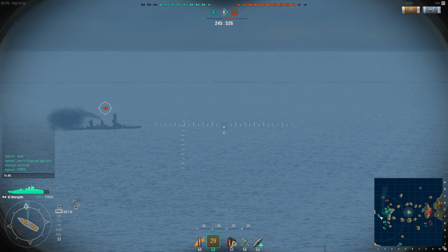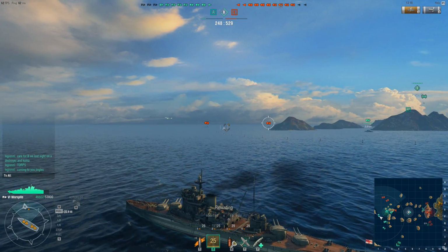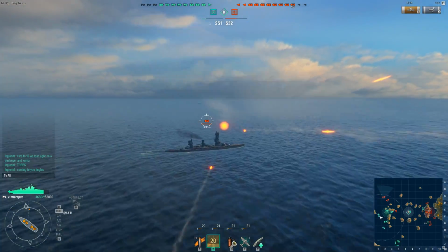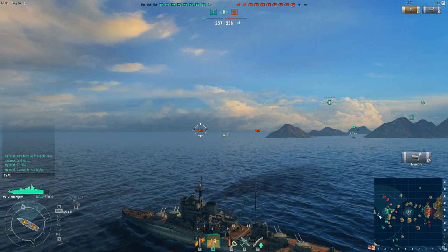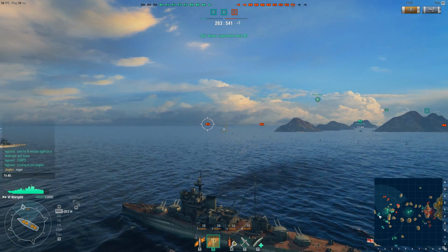Let's see what we can do. Shots out. At the moment I have the advantage because I'm able to fire all 8 of my 15-inch guns at this guy. You can see his forward gun turrets are still turning around, and a good solid hit. No citadel penetrations yet, but we're doing solid, reliable damage to him. So this is good stuff.